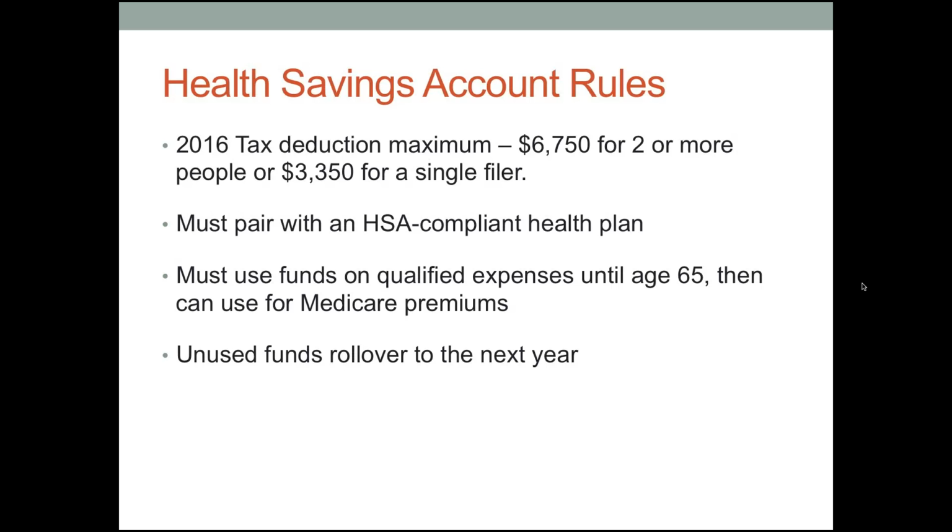The funds you accumulate in your health savings account must be spent on qualified expenses until you're 65. Then you can actually use it for qualified expenses and your Medicare premiums. Any unused funds in the account at the end of the calendar year will be rolled over to next year.